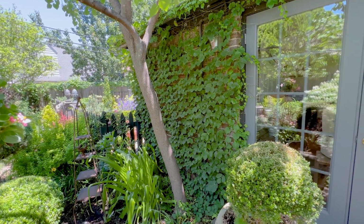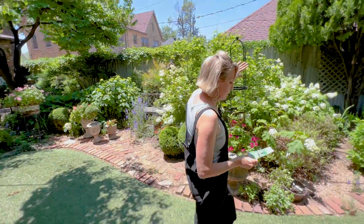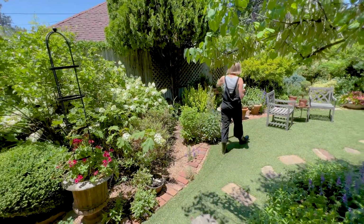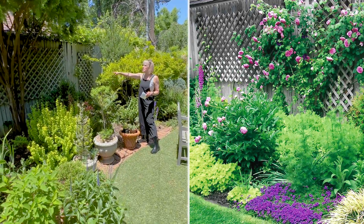So let's see, what other changes are here? This area over here, you'll see if you look at the picture, it's on the left. There used to be a rose that climbed up this trellis in the back.